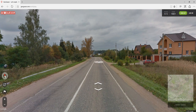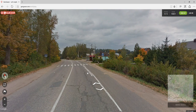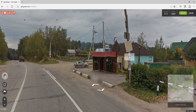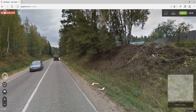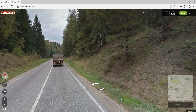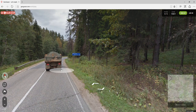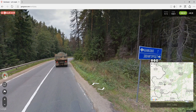This is rather pretty, though. Come on. What's this? I don't know. Okay, there's some birch. The fact that I'm trying to go off foliage is a little bit sad, but such is life when you're hanging out in Russia. Okay. We've got a sign for places. Can I go one more? Yes, I can.